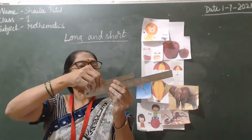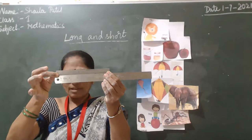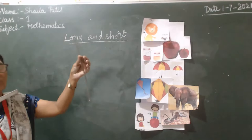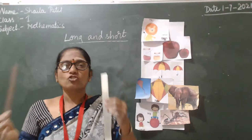Okay, now you see them. What is the difference here? Can you tell me the difference? Yes, this scale is long, and this other scale is short. Short one, long one. Short, long. Isn't it?